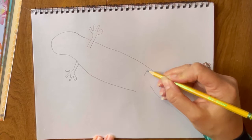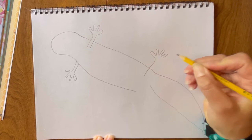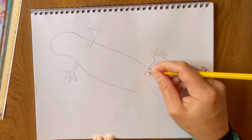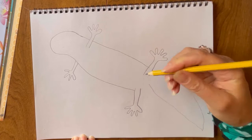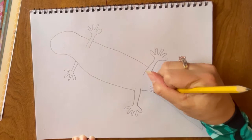So then his back legs are also going to be one up, one down. He's in a little bit of a goofy position, which is what I like because it showed the belly. So one leg up and one leg down. And the legs actually would have five toes, not the four like in the front there. And we'll connect that wide paddle tail. There, so that's the basic outline of our newt.